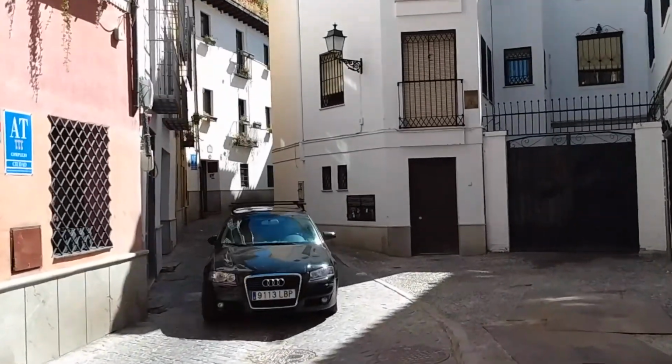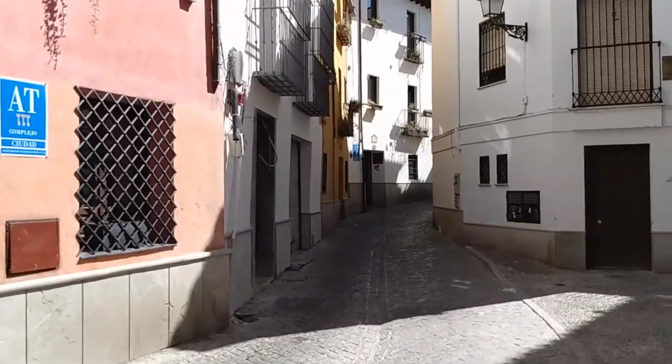The other part is that the streets here are quite narrow, especially in this town. You can hear me echoing. Usually there are a lot more people here, but due to the situation right now, we have less tourists. So anyhow, it is easy to get lost, but we'll make it.